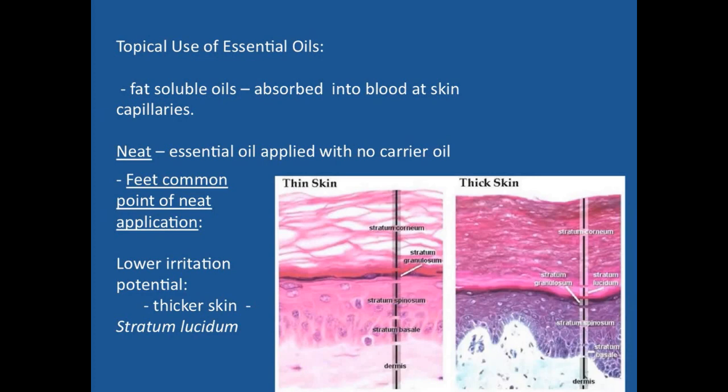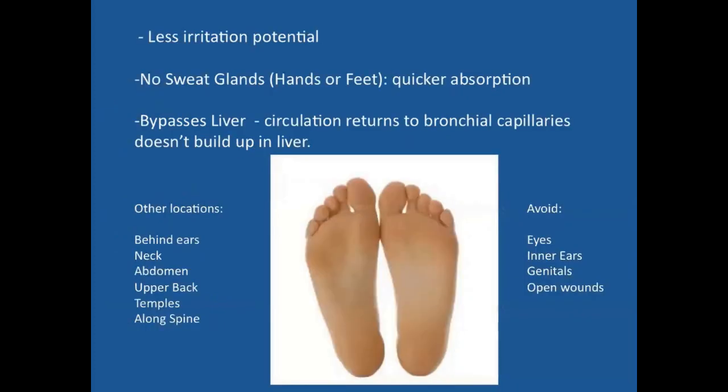And then, of course, we have calluses that are developed there too that help mitigate the sensations that may be more sensitive on other thin skin around the body. So there's a lot lower irritation potential in the thick skin of the palms of the hand and the soles of the feet. Another thing that's not present are sebaceous glands. Although I get sweaty feet and sweaty hands, you have the water-based release, but not the sebaceous glands that we have in other parts of the body. And essentially that allows there to be quicker absorption of the oils.